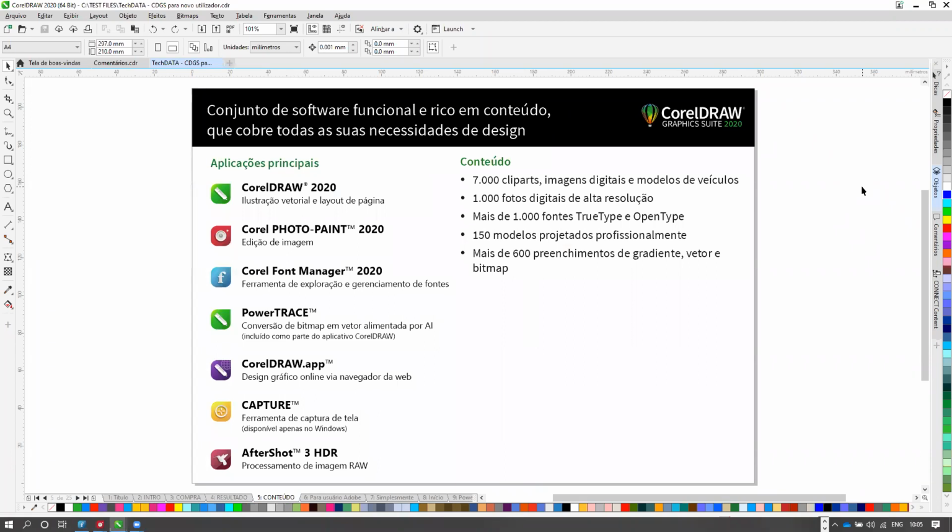So what is the Graphic Suite comprised of? It's comprised of a set of programs. So we have here CorelDraw 2020 for vector layout, but also page layout. Now, a lot of companies, for example, Adobe or Affinity, they have separate programs for page layout and vector design. But with CorelDraw Graphic Suite, the page layout is built into CorelDraw, so you can do vector design and page layout within CorelDraw. There's also image editing software, which is Corel Photo Paint.